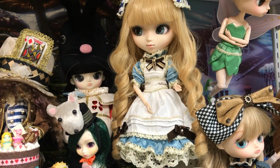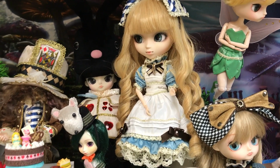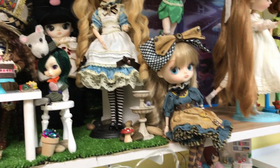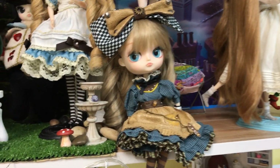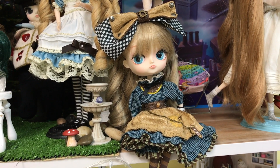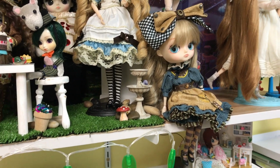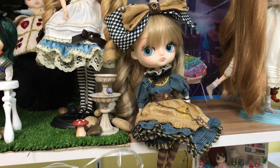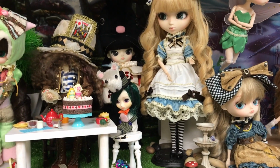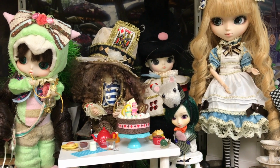She is one of my Grail dolls. I love her so much, and so I was happy to add her to my collection, but I really don't need two Alices. So that puts this little girl on the chopping block, unfortunately, so I will be saying goodbye to her. I have her listed already on the Pullip Sales Facebook group. But she's a beautiful doll. I love her. I wish I could hang on to all of the dolls, but I don't want to be taking up this much room in my room.